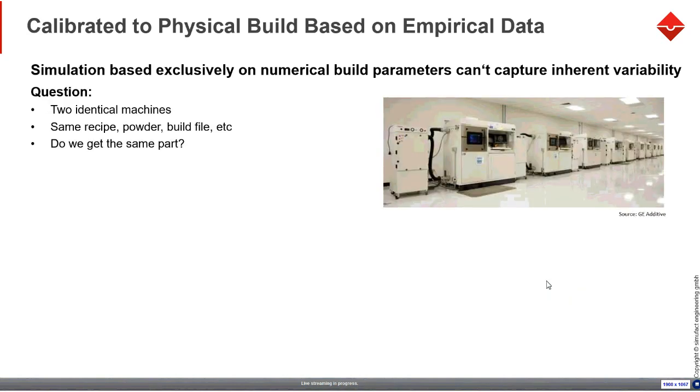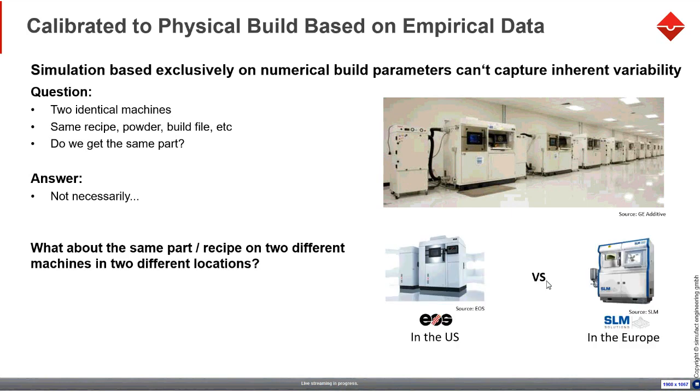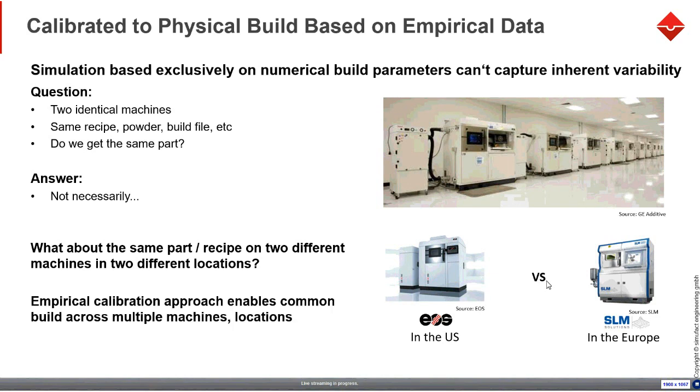So simulation itself, as I mentioned, you can't do it purely based on numerical build parameters, purely analytical methods. So the question is, two identical machines, or in this case, GE M150 machines, same recipe, same powder, same build file, same STL. Do we get the same part? And the answer is not necessarily. What about the same part, recipe, combination on two different machines in two different locations, an EOS and SLM? What about an EOS in the US, SLM in Europe? Will you get the same part then? Probably not. But this empirical calibration is what enables us to build the same part across multiple machines and locations.